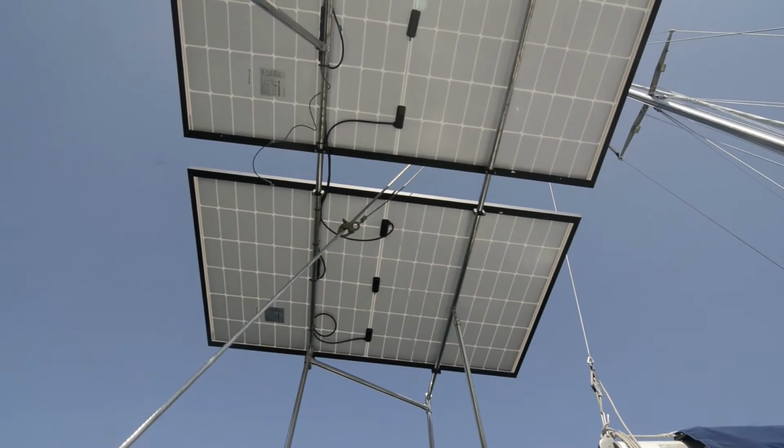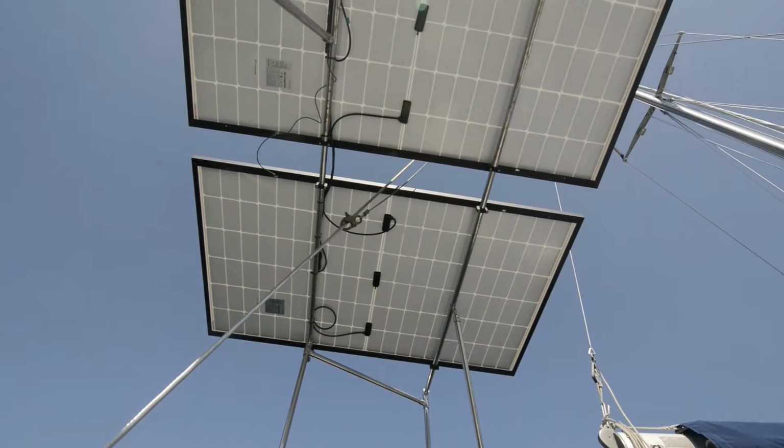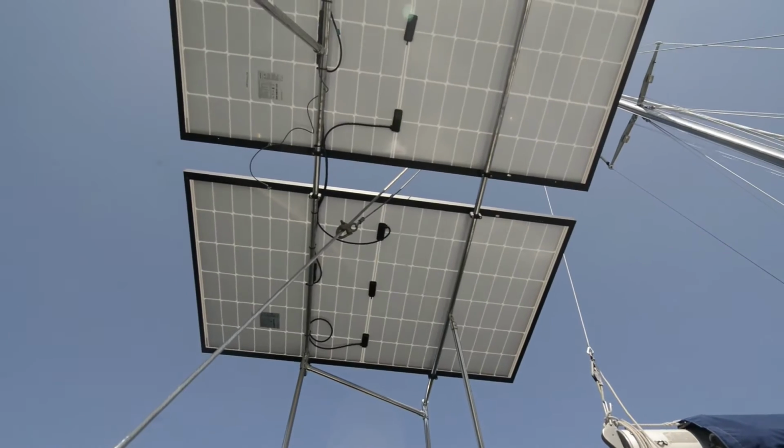Are those micro inverters? The black? They're whatever. I'm not actually sure. You're talking about those little black boxes. It's whatever the stuff is to run the panels.